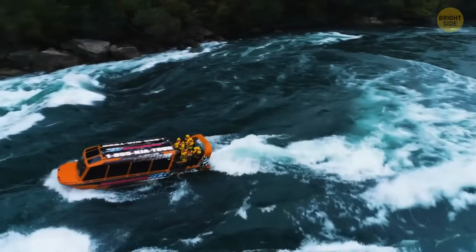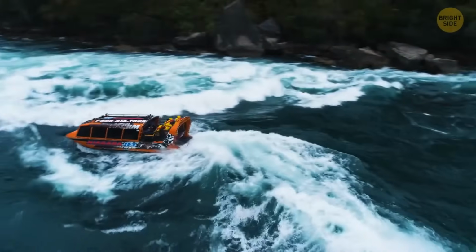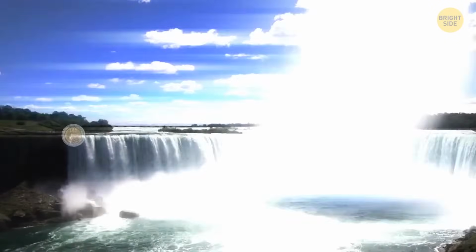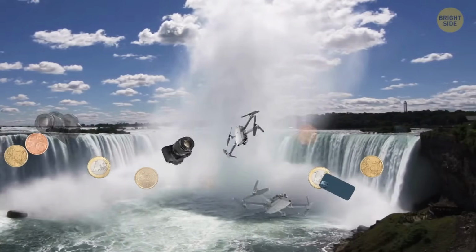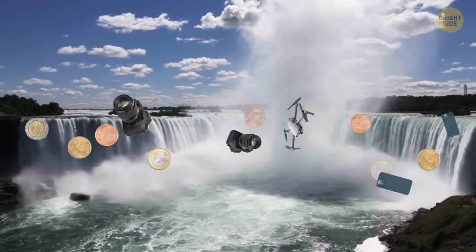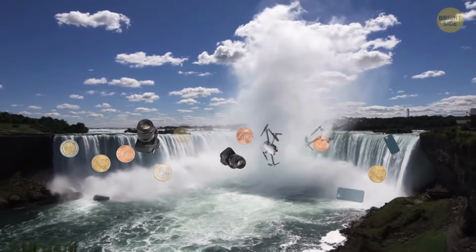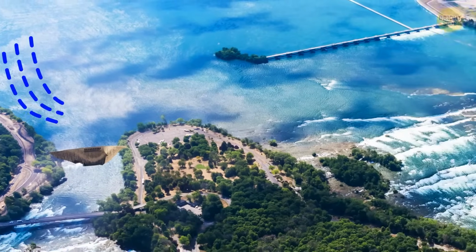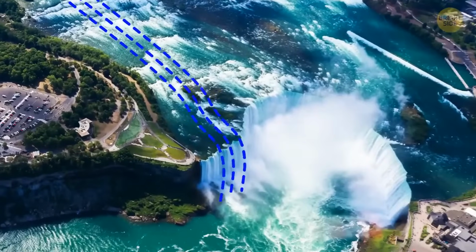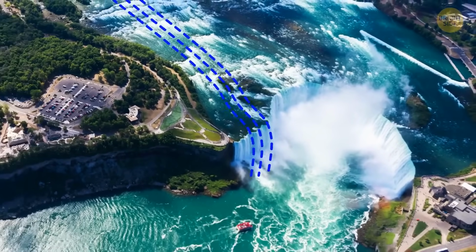But in the past couple of decades, more and more tourists have been coming here. Imagine all the things they could find now. More coins, of course, but also lost cameras, errant drones, cell phones, and other things careless visitors could accidentally drop in the waterfalls. The idea of removing all the water and turning Niagara Falls into a desert proved to be possible, but it may need to be done again.